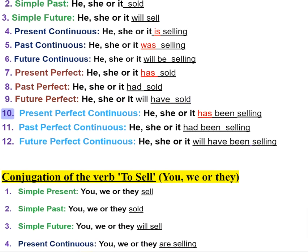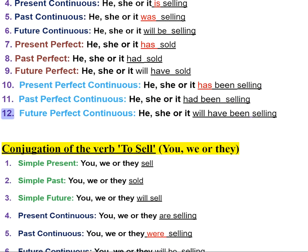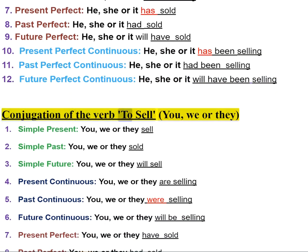10. Present perfect continuous. He, she or it has been selling. 11. Past perfect continuous. He, she or it had been selling. 12. Future perfect continuous. He, she or it will have been selling. Conjugation of the verb to sell.